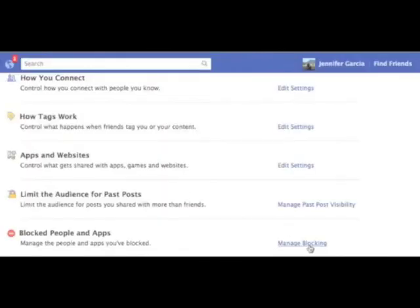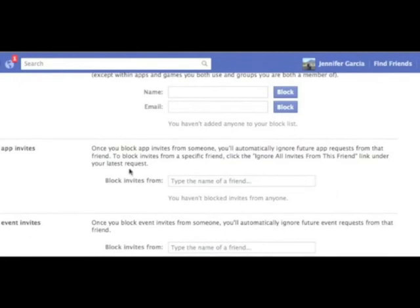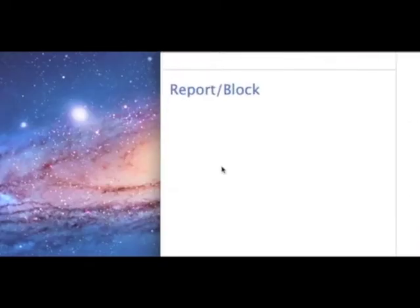Going back to privacy settings and blocking once again. Are you sick of getting invitations to different applications and games from people? Then block those invitations. Facebook also has a block report option down this left sidebar, where when you're on a person's profile, you can actually click the report block option and it will report them to Facebook and block them from interacting with you.